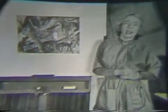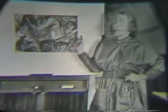Now, if you know that, then I think you won't make the mistake when you look at a contemporary painting, a mistake which a great many people make. The mistake of saying, but this looks like a child's painting. This looks as though it were done carelessly. It looks as though the person couldn't draw. See, that's one of the things which is brought up against the contemporary painter a great deal.